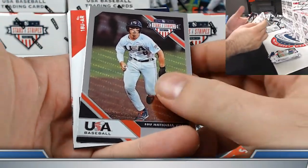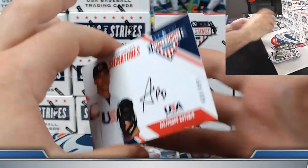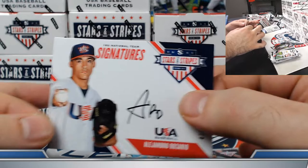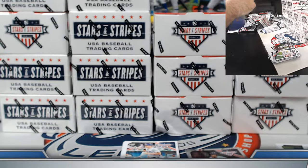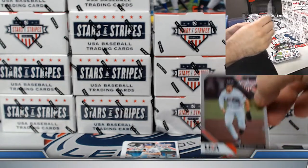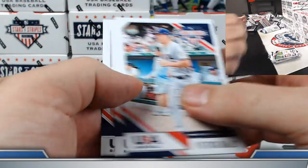Drew Romo, longevity base, and Alejandro Rosario. Put on the board. On card auto to $4.99. All right, box number 7, coming up.